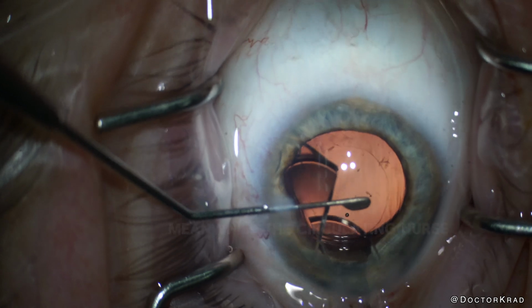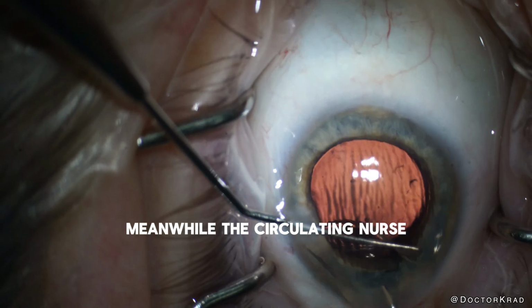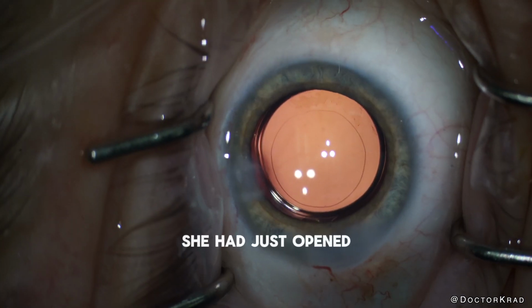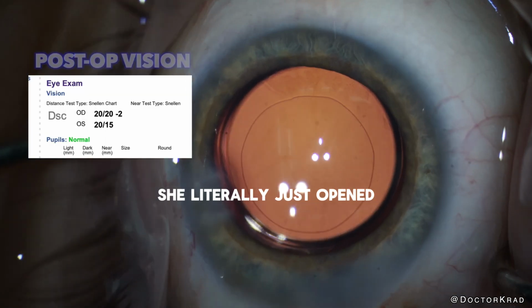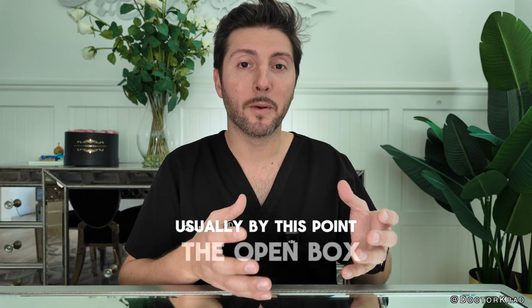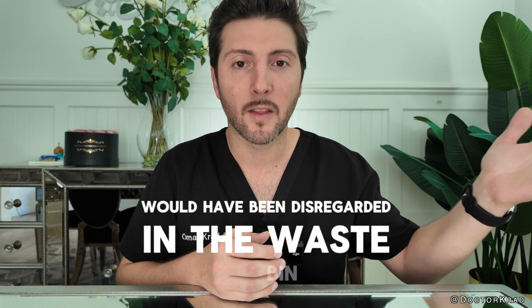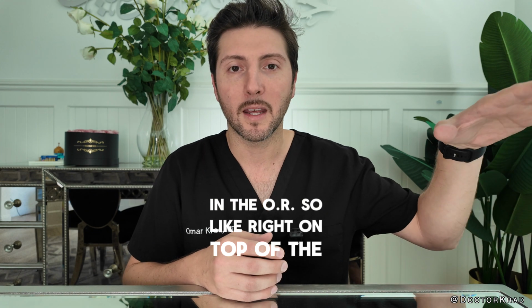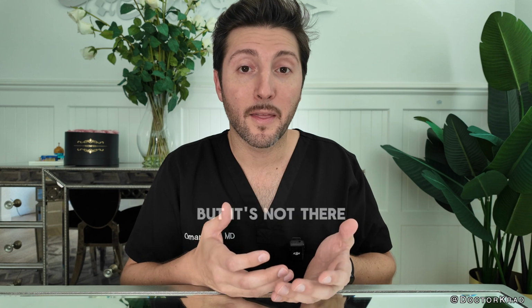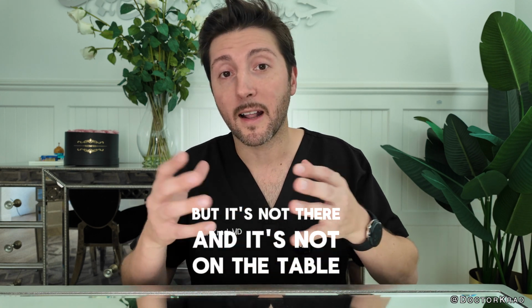Meanwhile, the circulating nurse says she can't find the box of the lens implant she had just opened. She literally just opened it a few minutes ago and says she couldn't find it. Usually by this point, the open box would have been disregarded in the waste bin in the OR, right on top of the trash bin. How could it be lost? It should be right on top, but it's not there, and it's not on the table, it's not on the desk, can't be found. It's really weird.